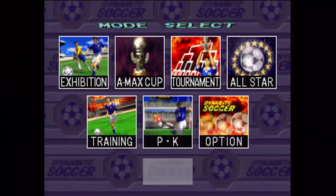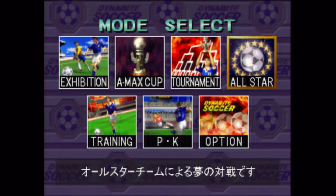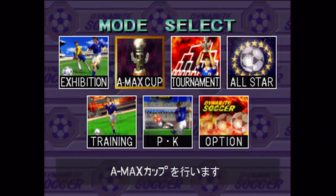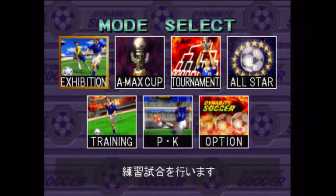You can choose to play an exhibition match, something called the AMAX Cup, create a tournament, or play against an all-star team. Although, as this game doesn't seem to feature any official FIFA branding, I assume you're going to be playing against the likes of David Beecham, Vinyl Messi, and Pepe.